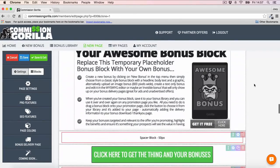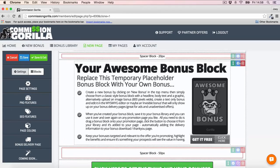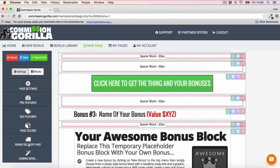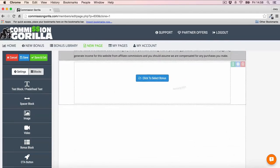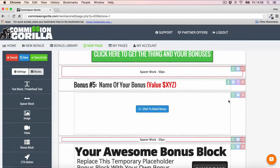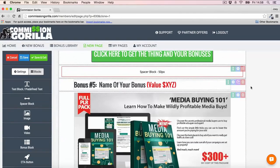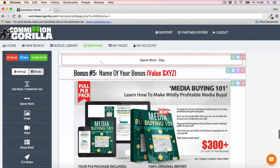You can replace these bonus blocks with your own bonus blocks that you've already uploaded. So for example, I can just get rid of that, then go into my blocks and add a block in. All right, and I want it to go with the other bonuses, so I'll just add it in just here. Select my bonus, and I can load it up. All right, and then that's it. Add my own bonuses in on this template, and that'll be good to go.